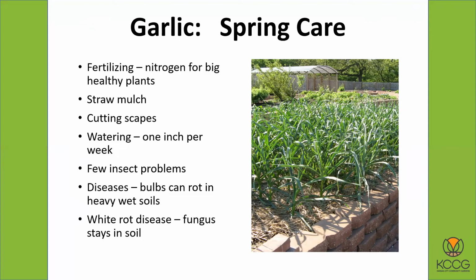Usually not a lot of disease problems. The bulbs can get some fungus diseases if you have a heavy, wet soil. But we've already said try and avoid heavy, wet soils. Garlic does really well in raised beds. You have better drainage. And of course, having added organic matter to it, that's good.